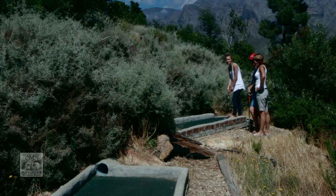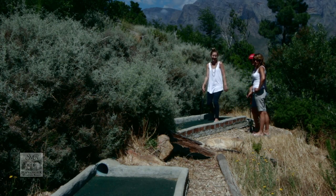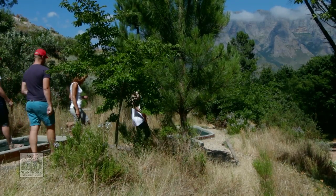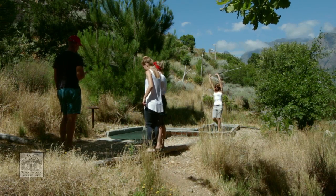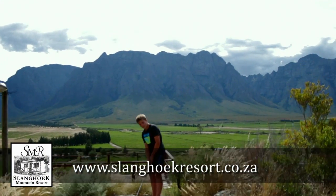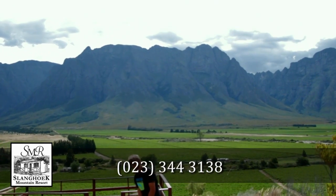Slanghoek Mountain Resort offers plenty to do, such as the unique fynbos putt-putt course. This course is played on an elevated landscape surrounded by indigenous fynbos. Be sure to catch the impressive views of the Slanghoek Valley from the wooden deck lookout point at the top of the course.